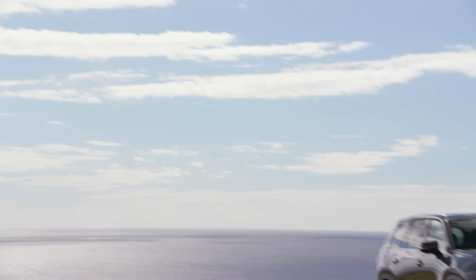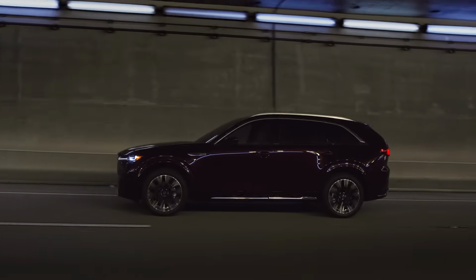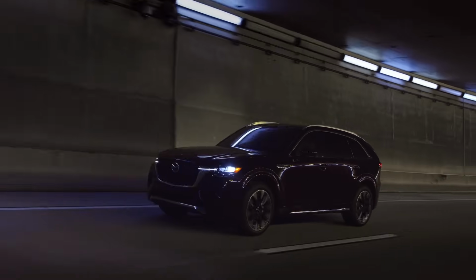If you want maximum space, maximum practicality with a reputation of long-term reliability that Toyota brings, you might want to buy the Grand Highlander. But if you are the type of person who enjoys driving, who wants to have a little bit more of a sporty feel when they're driving, and you don't mind that it's not quite as roomy as the Grand Highlander, and you also want the feel of a 6-cylinder engine versus a turbocharged 4-cylinder engine, then you definitely want to pick the CX-90.